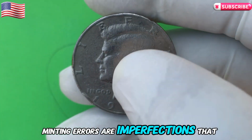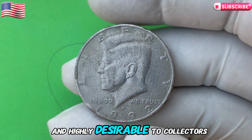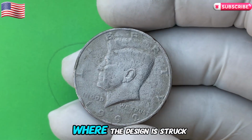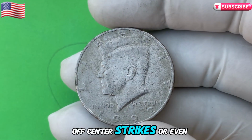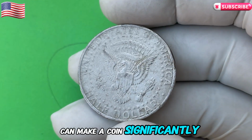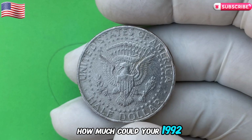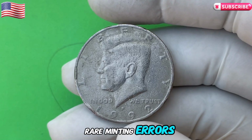Minting errors are imperfections that occur during the production process, resulting in coins that are unique and highly desirable to collectors. Some common errors in the 1992 Kennedy half-dollar include double dies, where the design is struck more than once, resulting in a blurry or doubled image, off-center strikes, or even misaligned dies. These types of errors can make a coin significantly more valuable, as they are one-of-a-kind pieces that collectors are always on the lookout for. So, how much could your 1992 Kennedy half-dollar be worth if it's in pristine condition or features one of these rare minting errors?